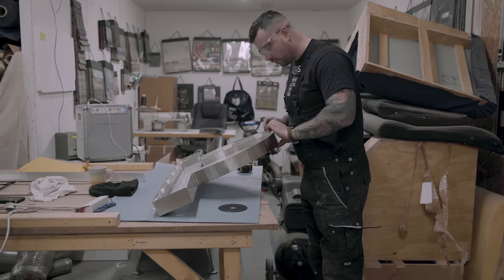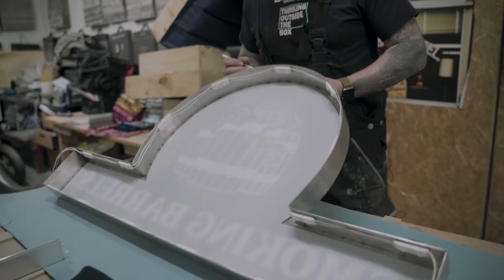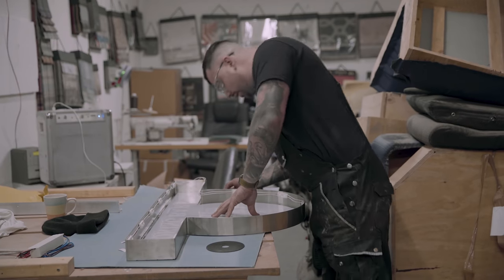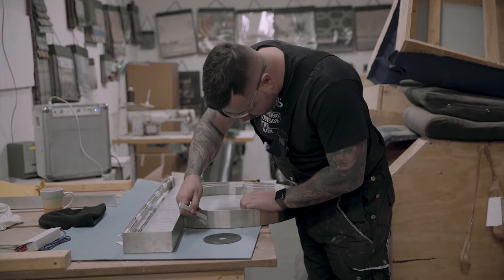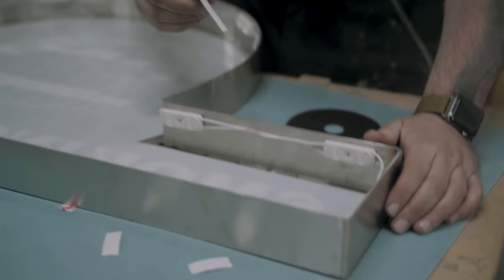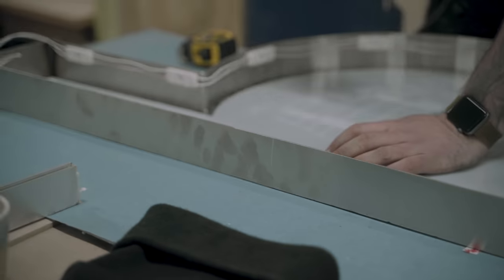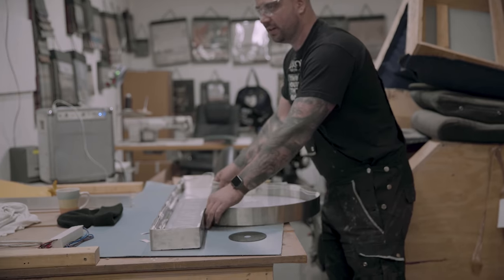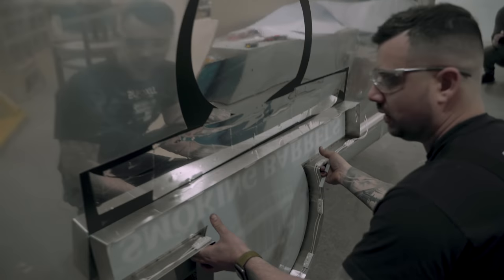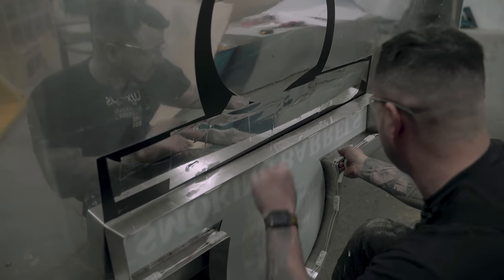So basically, what I need to find out is how I'm going to mount this to the van. Well, Sean's obviously put the lights on, so I'm kind of stuck as to where I'm going to put the brackets. We'll put one here, one here, one here, one here, one there, one there, and one there. So what I'm going to do is take this to the van and then mark the van where I'm going to put the brackets. If I line that up, it's going to show me where the sign's going to sit.